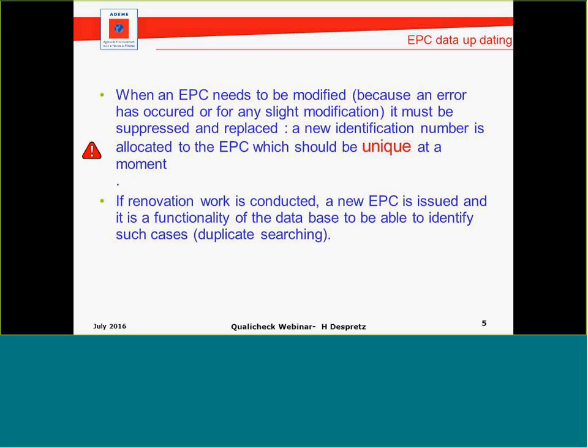How do we update data? Well, two situations: either there is an error in an EPC, and in that case the former EPC must be suppressed and replaced by a new one, and we need to have a unique identification number for each EPC. And this can be a problem, because if the auditor doesn't make the effort to suppress the former EPC, we may have many duplicates, or nearly duplicates, because something has been slightly changed in the EPC that is sent. It may be anything from the name of the owner to some precision in the address, or something in the calculation. This can be a problem.